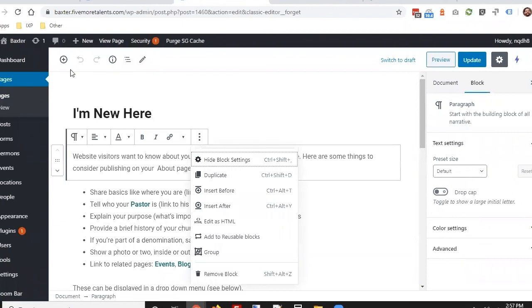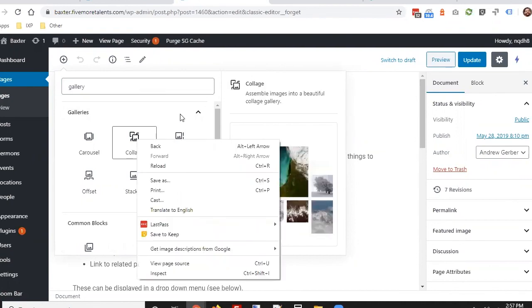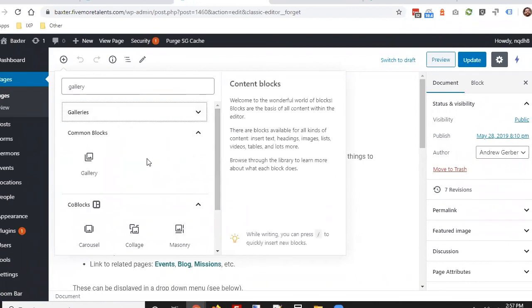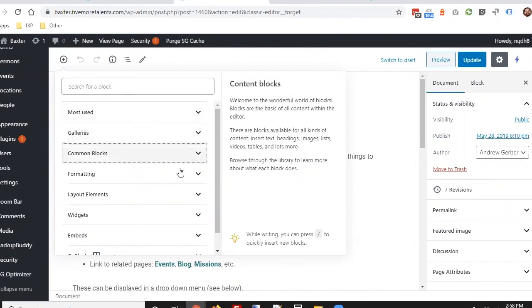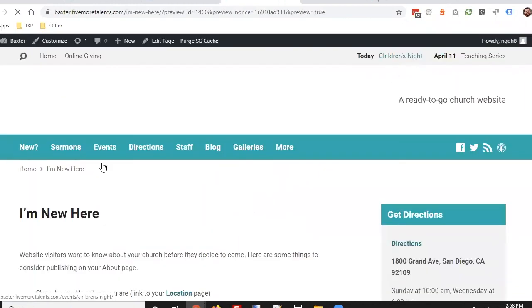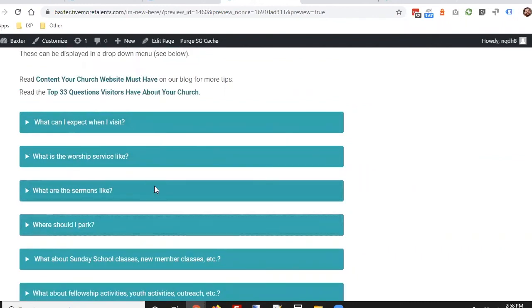Just to try to show you a few that are really cool. You can put in a photo gallery. You can do a carousel gallery, a collage, masonry, offset, stacked. There are some great photo gallery options. Let's see there. Oh, it looks like those are coming from the CoBlocks plugin. So sorry, those are not default WordPress block editor options. Let's see, common blocks. In fact, let me show you this page. You can do things like add an accordion. This would require installing an additional plugin, but it makes it a lot easier with the block editor to create more engaging pages. So definitely encourage you to try out the block editor if you have not done so already.